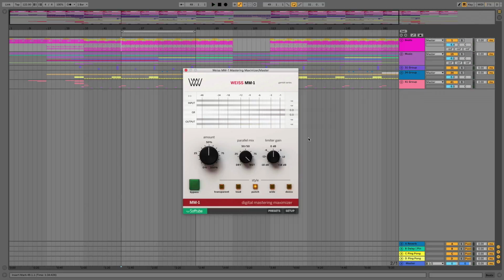So first things first, WEISS looks nice. This is a gorgeous plugin. I'm smitten just with the look of it alone. Might seem like a small thing, but when you're looking at plugins all day, oh my goodness, it makes a difference. So let's hear how it sounds. You just whack it on the master in a little project here.